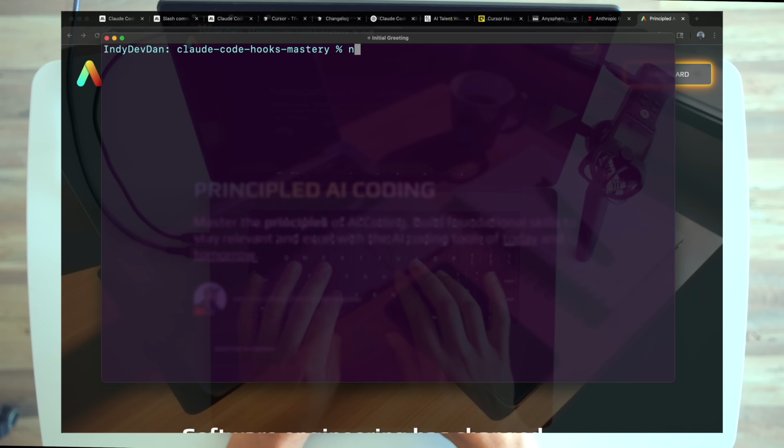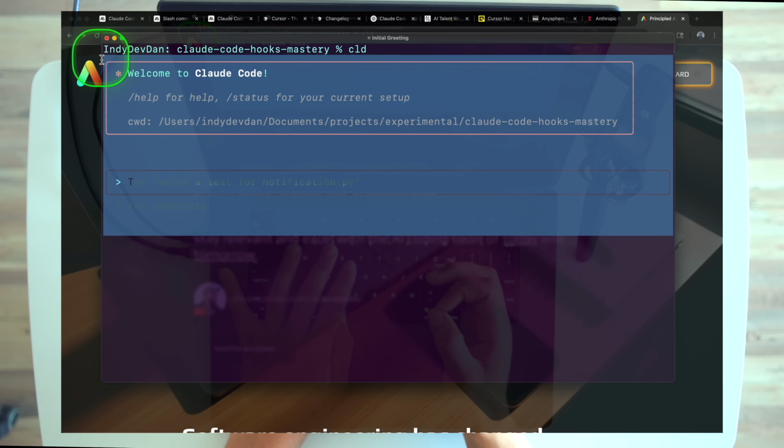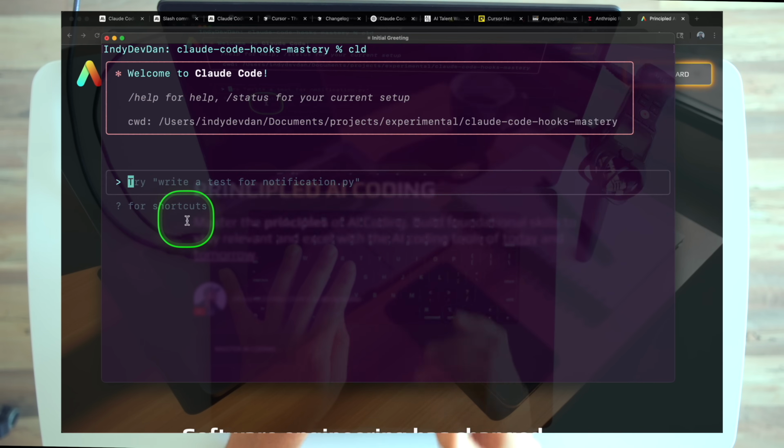Prompting Claude Code like this, back and forth in the terminal, is just the beginning of what this tool can do. Not many engineers realize that, but it's coming, all right?